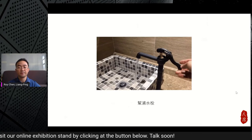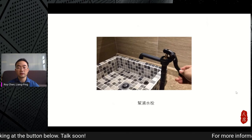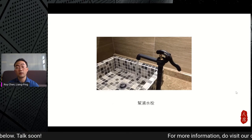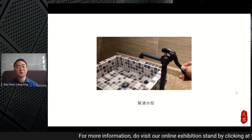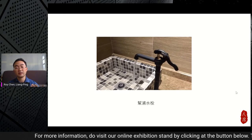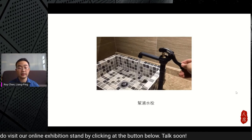So here is a simple operation video for this. Just like a stirring valve opening method, you open it and close it. It's beautiful, and the water comes out really beautifully and goes dry, not spreading anywhere.